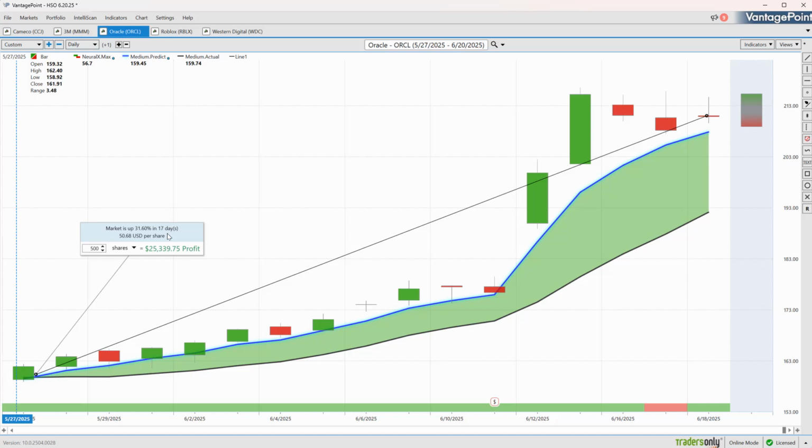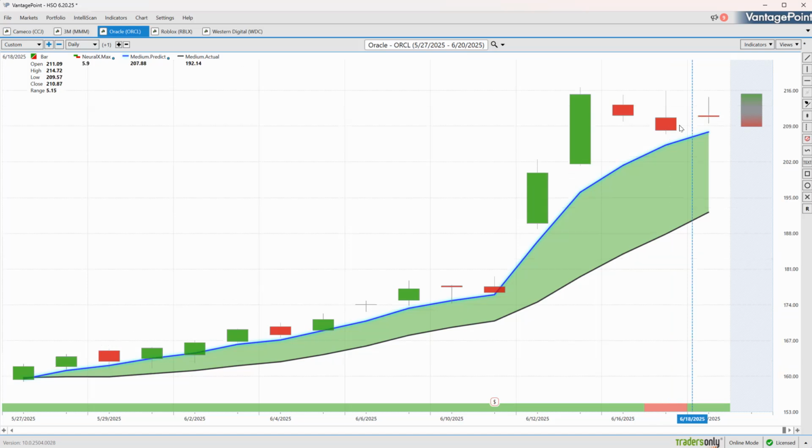And 16 of those 17 trading days have forecasted this market to continue higher and be in an uptrend. And we see the market just grinds higher, until recently we see this neural index goes bearish and we get kind of a nothing day, followed with the next trading day. And again, we can look at those predicted highs and lows.